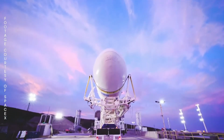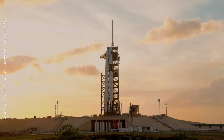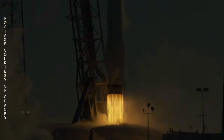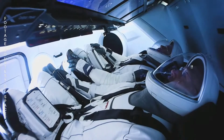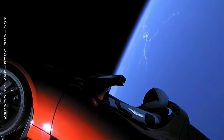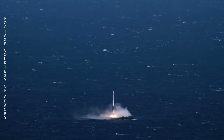LWO1 WeatherNet. Liftoff conditions looking pretty good. TS is ready for launch. Ignition. Liftoff. Falcon 9 has cleared the tower. Ten, 9, 8, side booster ignition. 6, 5, 4, 3, 2, 1.